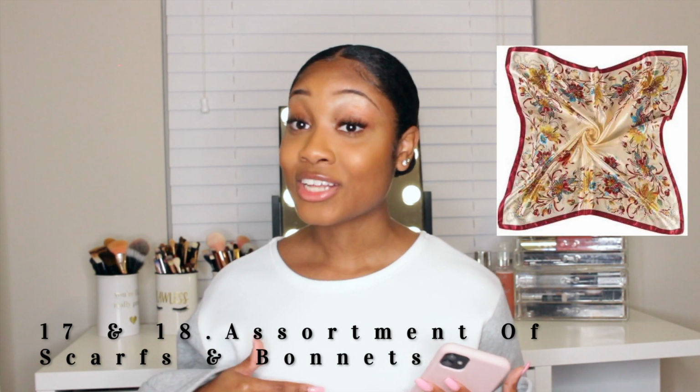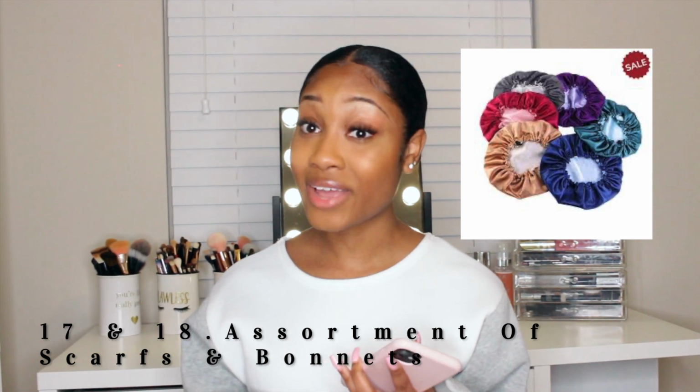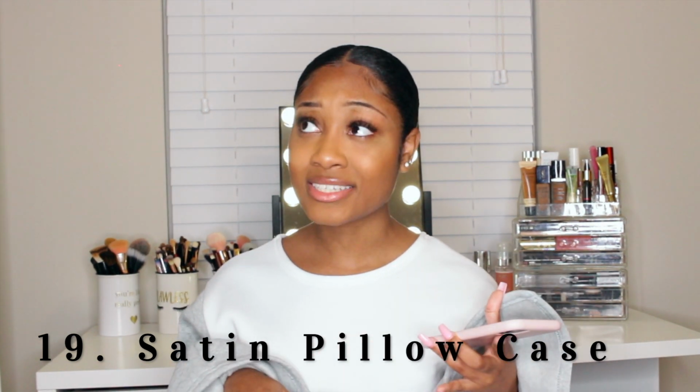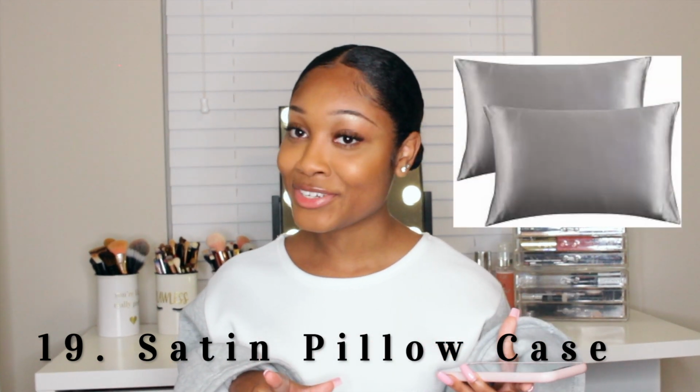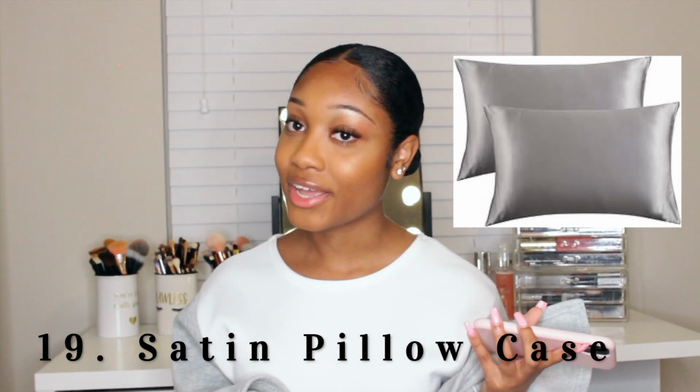Next is an assortment of scarves and bonnets, okay? So, you know, we like to maintain our hairstyles, ladies, so make sure you get a satin pillowcase too. That's the next on this list. Make sure you get a satin pillowcase, because if you're lazy like me sometimes, about 3 or 4 days into your hairstyle, I sometimes forget to tie my hair down at night, so a satin pillowcase is essential. It will save you.